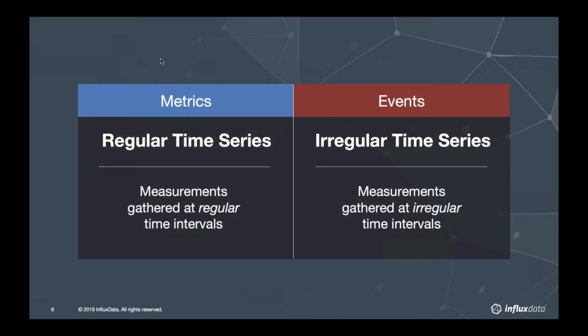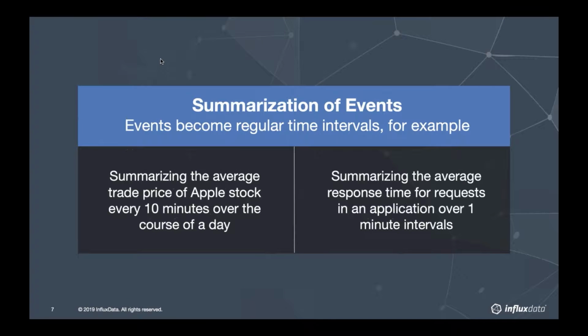Here is just making it official. We have two different kinds of timestamp data. One is metrics, regular time series, and one is events, irregular time series. Metrics is more like collecting the performance of your network, your CPU, your memory, and events could be both. It could be an event in your network, a peak in traffic or a failure, but an event is also a click, something that is triggered by the user, human triggered. So it's important to keep in mind that there are two different kinds of data collected.